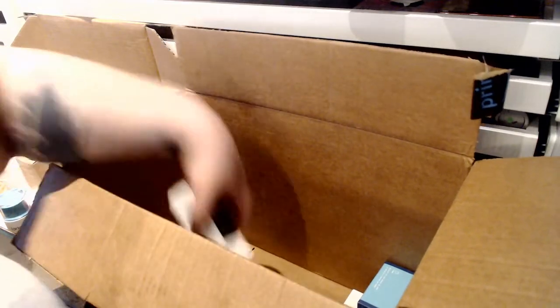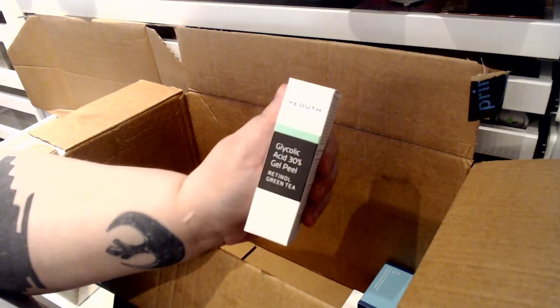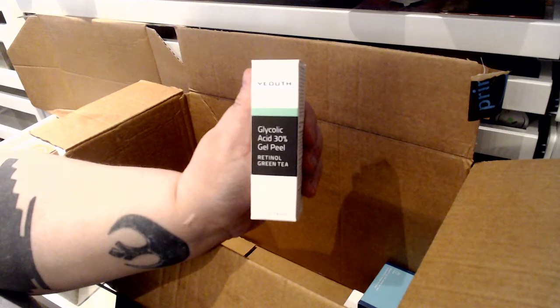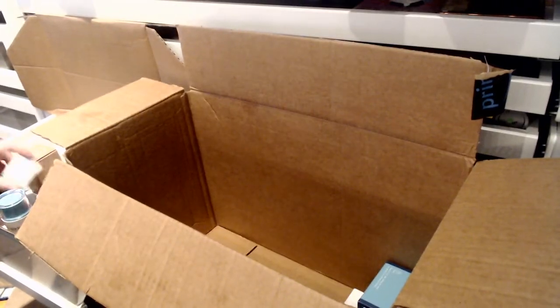Like, toss it. All right, this is the glycolic acid 30% gel peel from Youth. I'm going to keep this for the same reason that I kept the other 30% peel. I just don't feel comfortable passing this on. Yeah, so this is going to stay in my collection.